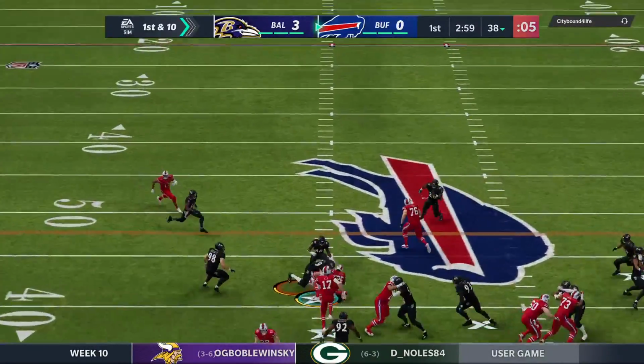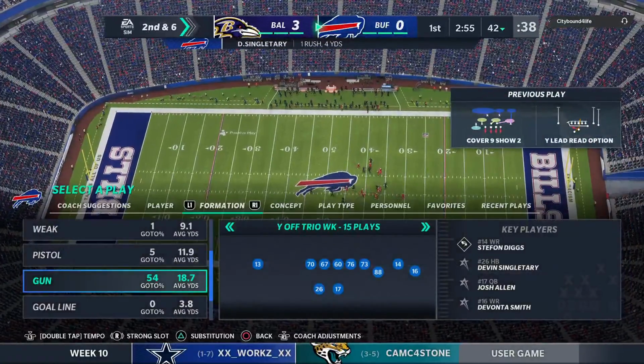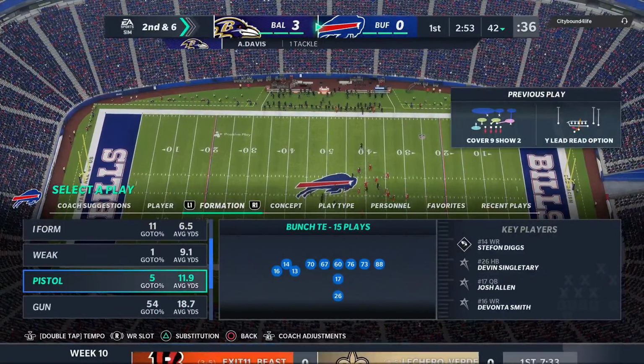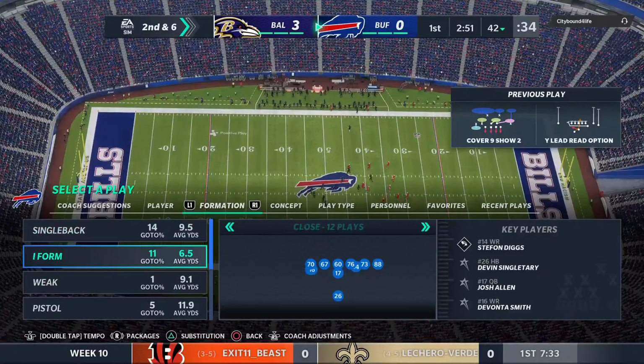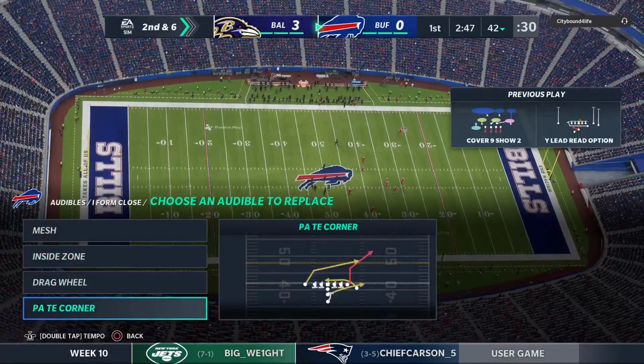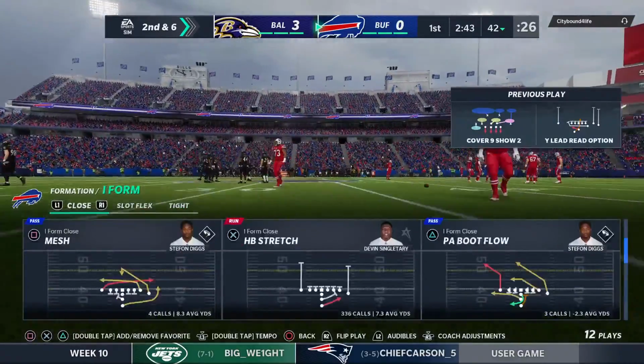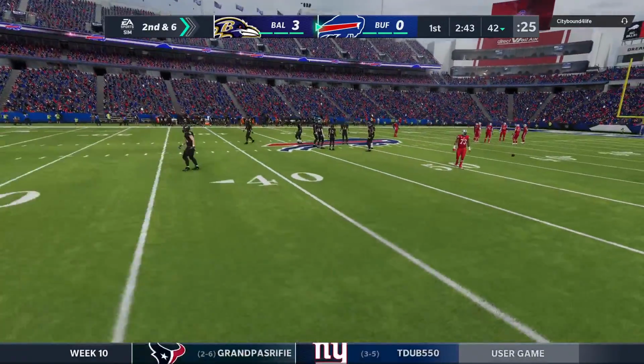Singletary going to get the handoff. And hard running's going to get him over the 40 to the 42. Tackle by Ashton Davis up from the secondary. Typically, we think it's the strong safeties that are better tacklers, especially closer to the line of scrimmage amidst traffic. But in this case, how about the free safety coming up and making the big-time play?